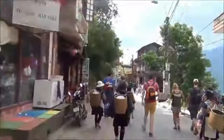So today we are setting out on a 2-day hike through Sapa. And we are just walking through the town. We've picked up a few more people who are joining us. And we've already picked up some local buddies who will be walking with us, it seems. What's your name?